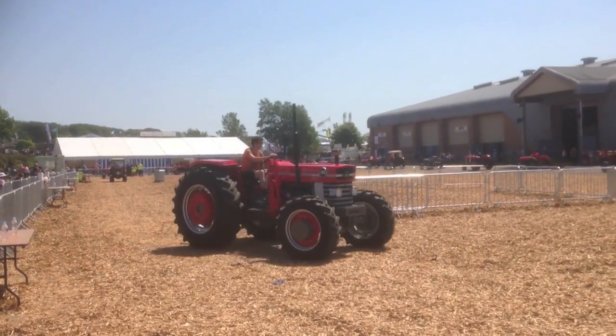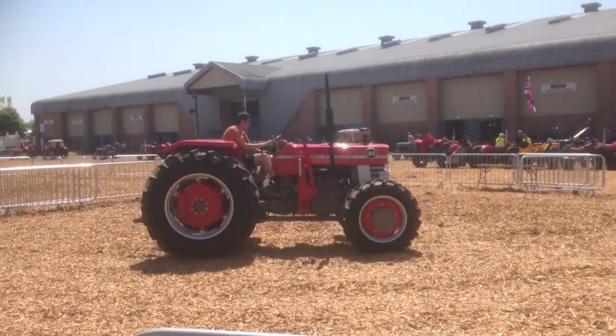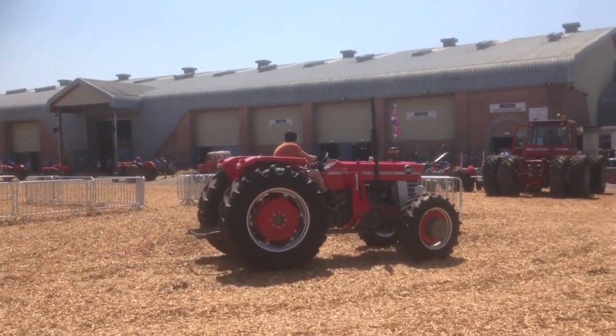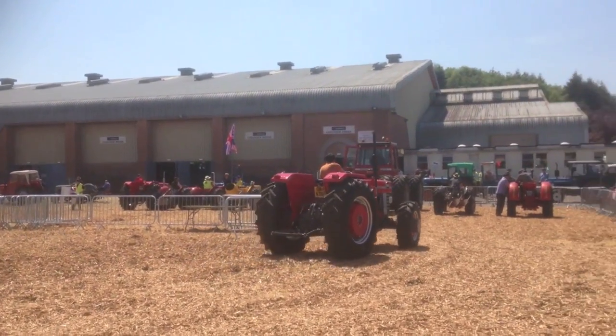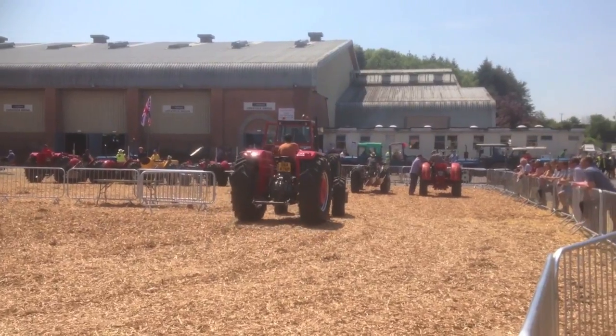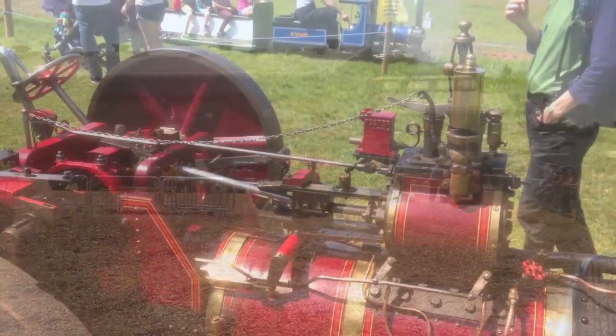It actually came to this country brand new from France. It's a mix and match of parts. It's got a 65 engine out of an earlier Massey 65, but you'll see even the arms on the back are cranked, so that it was a very narrow tractor and also a very rare tractor to this country.